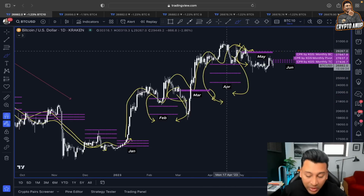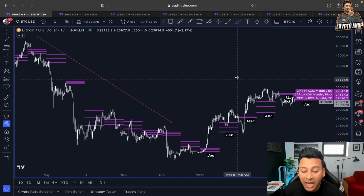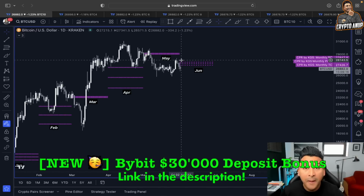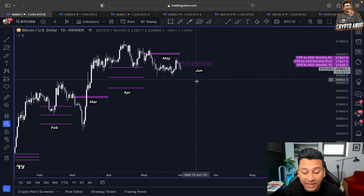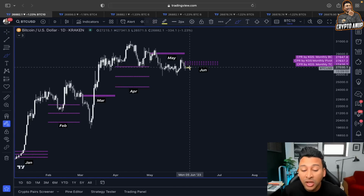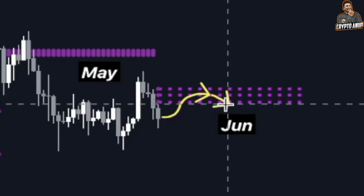But if we look at this one from the month of June, things are looking different. The price of Bitcoin has closed the month below the previous CPR line, the May month CPR, which was around 29,000, and this here is a descending CPR. Now we have to be extremely careful because the price in the medium short term might show some bullishness again between this 27,800 to 27,400, but please be careful.